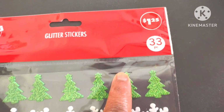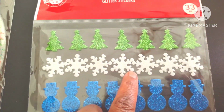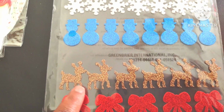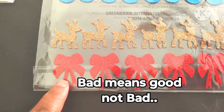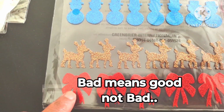You get 33 pieces for $1.25, and the glitter trees and the glitter snowflakes and beautiful snowmen that are made out of blue, really pretty. And then you have the little cool reindeer right here. I think the reindeer, or deers. And beautiful bows. I can make bows, you guys. I can make some bad bows. I made bows in the past, so they're really cool.